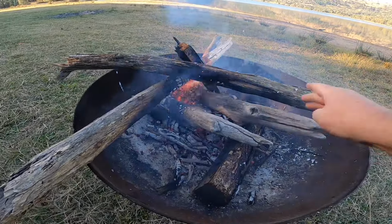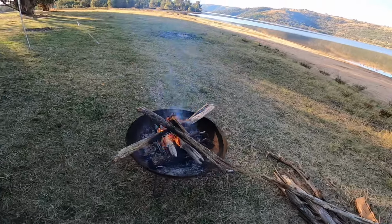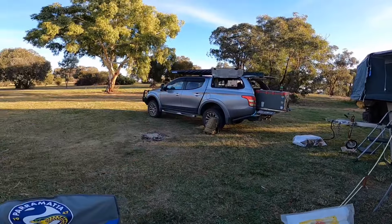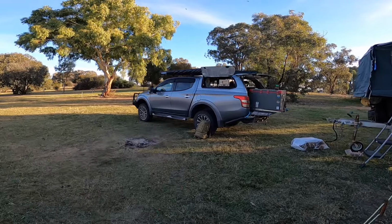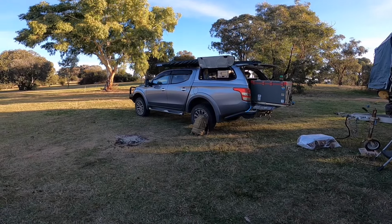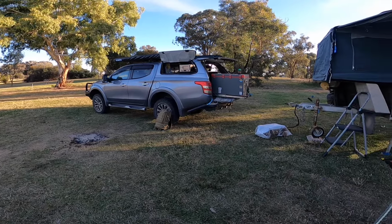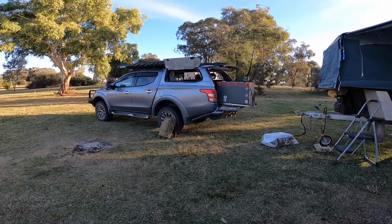It was not so much a last minute trip, but just working my butt off and didn't really have much time to plan. I've been getting the ute organised, sorted out with the suspension. So it's fully legal now, GVM upgrade, fully done. So yeah, it's been a busy week.